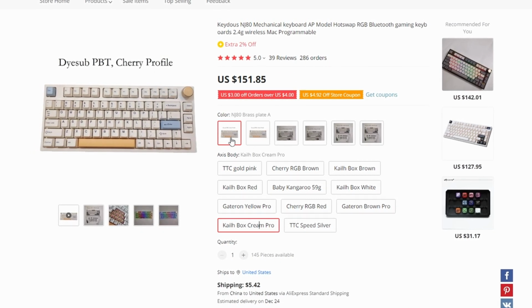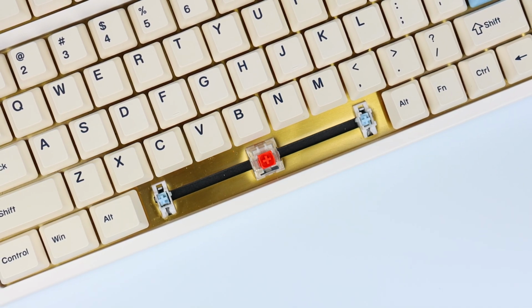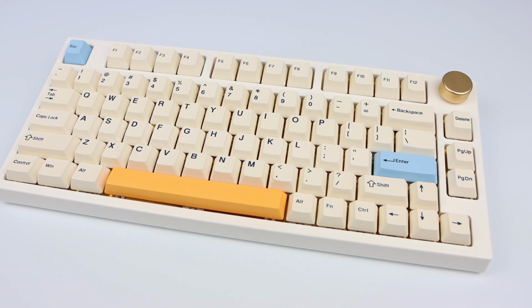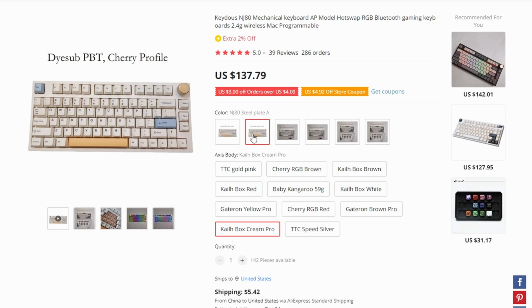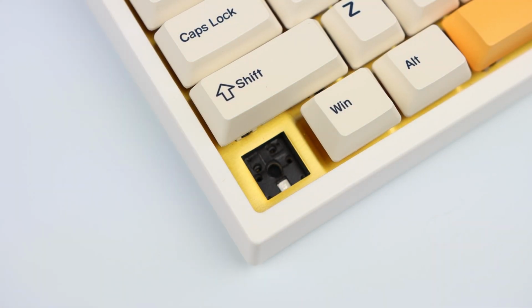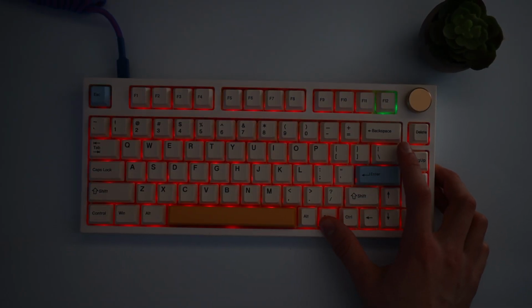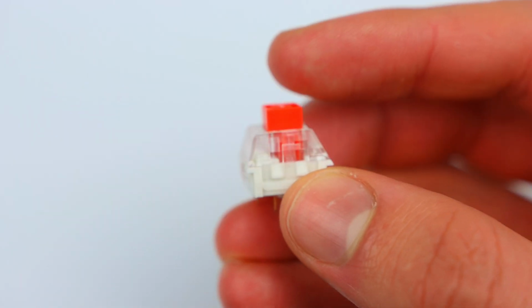I went with the brass plate as I feel like it sounds a lot better and feels a lot nicer to type on, but it is also the most expensive of the options. So you can also go with a steel plate, which honestly is not too different and is slightly cheaper. It is hot swappable and to me is the best out of the box experience, which is why I say it's a good enthusiast level keyboard, because you really don't have to do anything with it out of the box, except if you want you can probably lube the switches, but the stabilizers are really good out of the box.